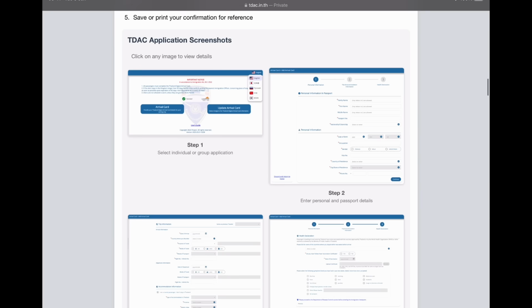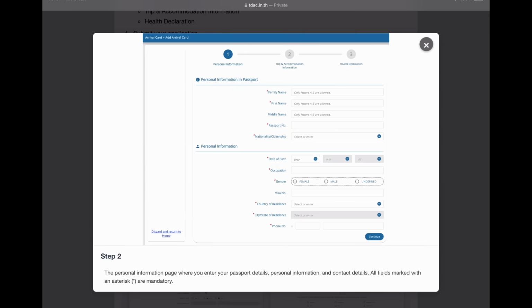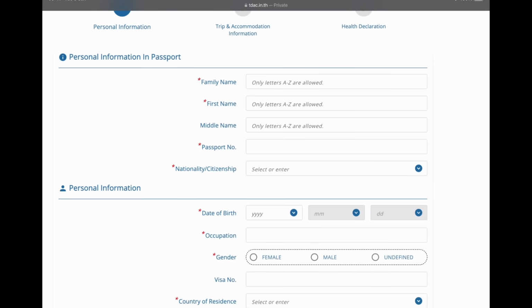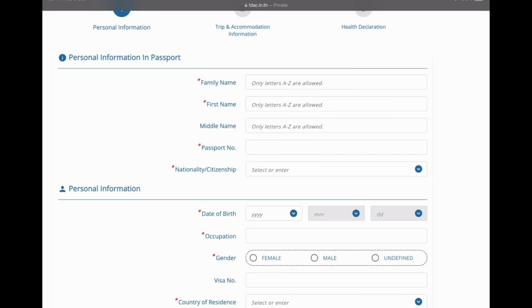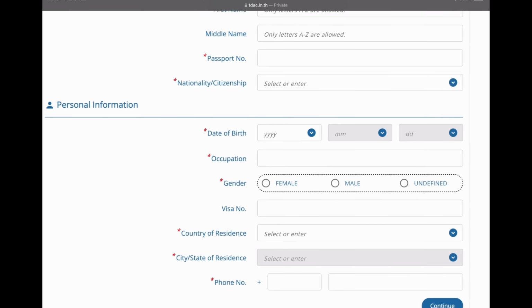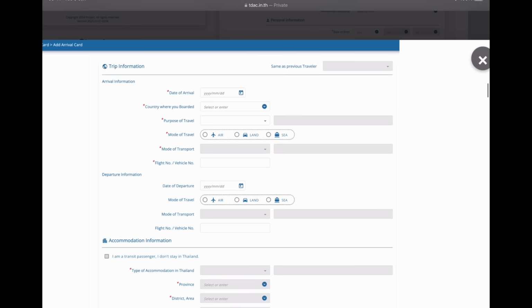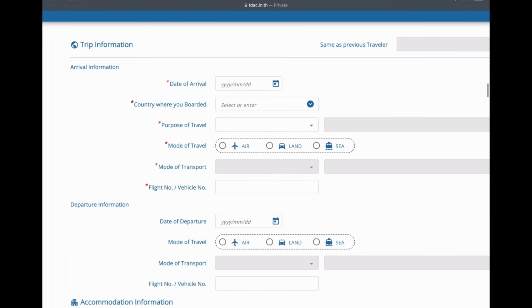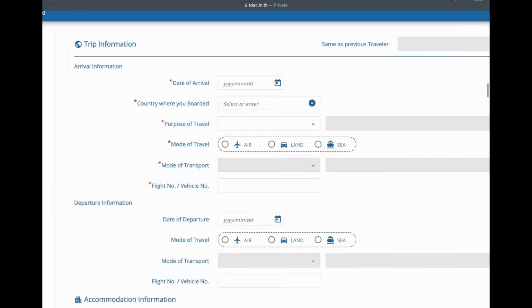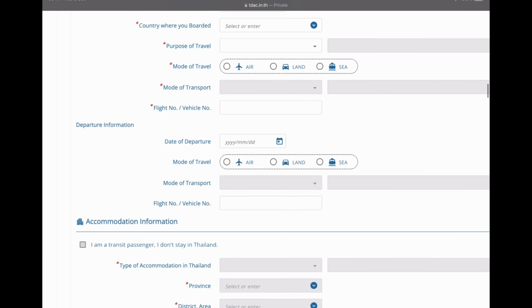Then this information website's got a series of screenshots that shows you roughly what it's going to look like when you get to these pages, showing us the sort of information they're after: your family name, first name, middle name, passport number, nationality, date of birth, occupation, gender, country of residence, city of residence, phone number, the date of arrival, the country you boarded, the purpose of travel, mode of transport, the flight number, date of departure, the mode of travel, mode of transport, flight number. So your arrival and your departure information.